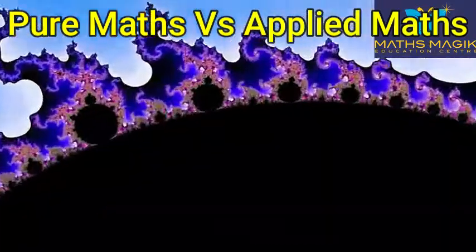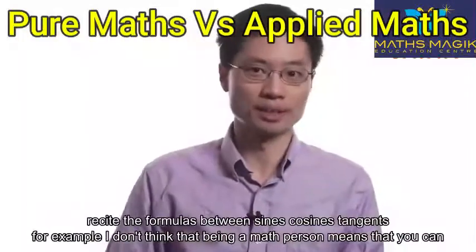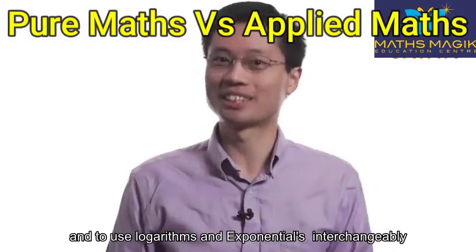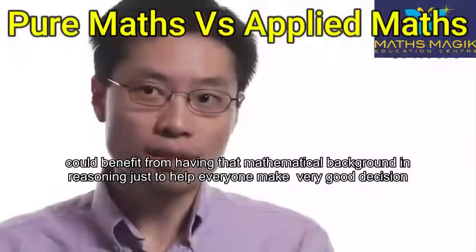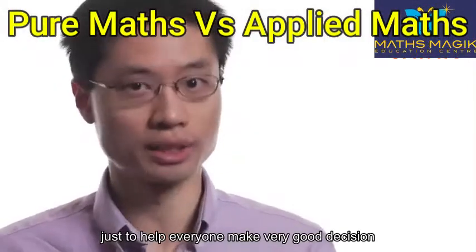solve their real-world problems. So for example, I don't think that being a math person means that you can recite the formulas between sines, cosines, tangents, and to use logarithms and exponentials interchangeably. It's interesting how often something so abstract ends up being really useful. Could benefit from having that mathematical background in reasoning, just to help everyone make very good decisions.